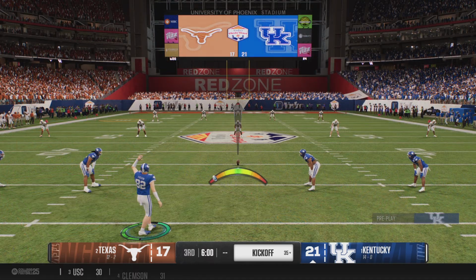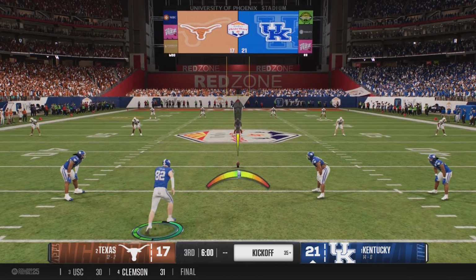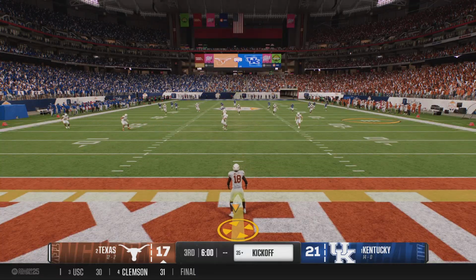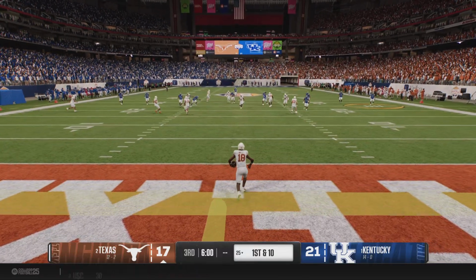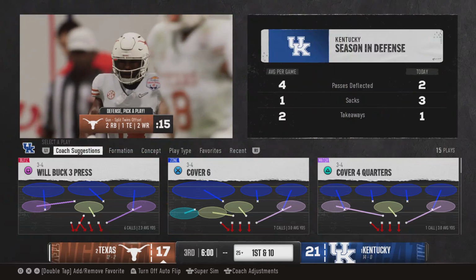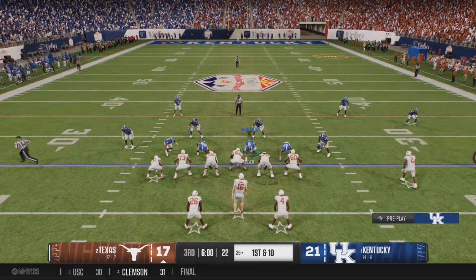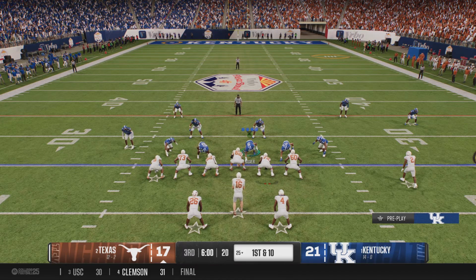Kevin Connors now has our halftime update. And they'll kick it off to begin the second half. Well, they thought about coming out, but instead takes a knee, and they bring the football up to the 25-yard line. The offense takes the field.